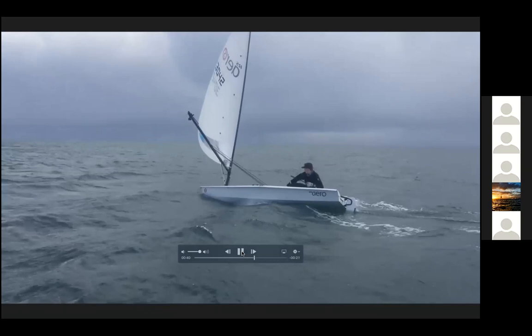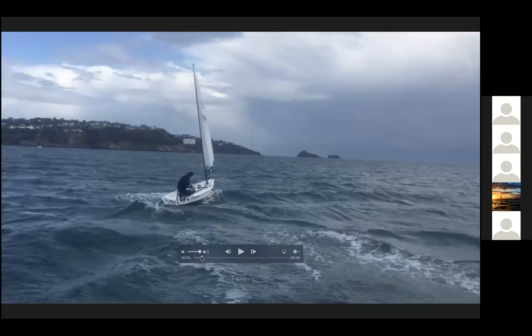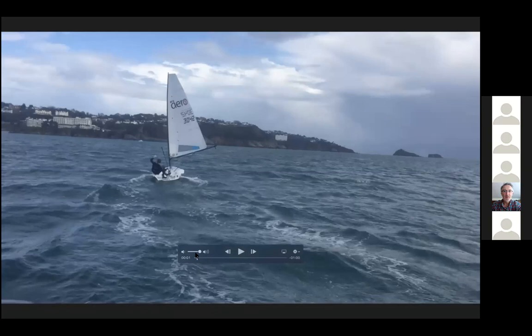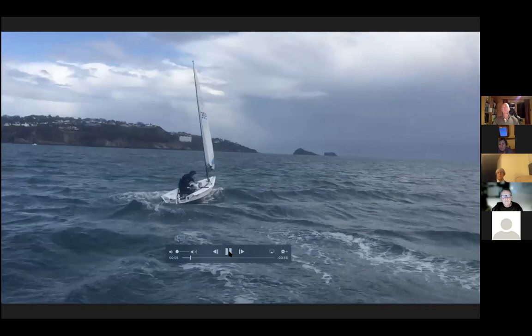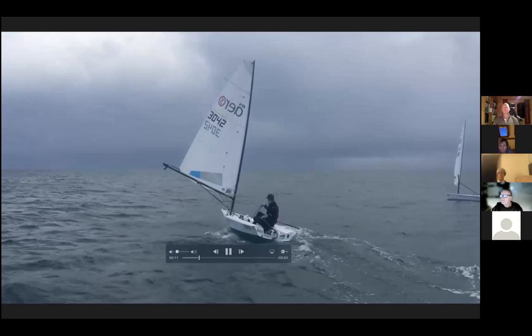Okay, so I know this was within a jibing drill, so we can ignore the jibes a bit, but what I think this shows quite well is the trim fore and aft. When the boat's on the plane and going on a wave, he moves back. When he wants to catch waves, he moves forward, and he's sailing big, big angles to get the boat on the wave.